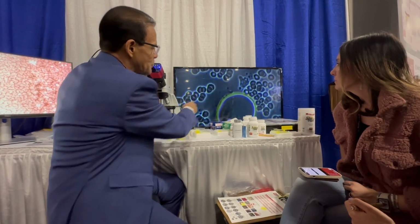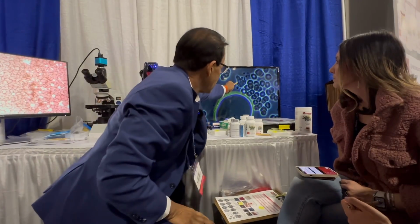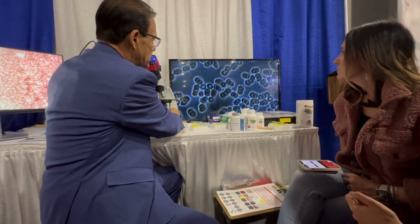Now remember, these are just air bubbles, but what's that right there? What is that, everyone? White blood cell? It's a white blood cell. Yes, white blood cell, air bubble, right?